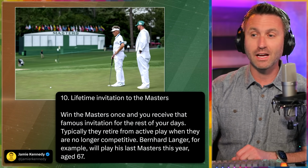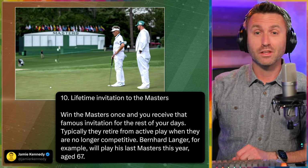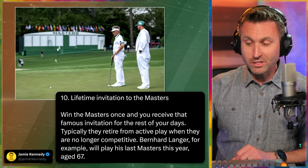Number 10, you get a lifetime invitation to the Masters. You kind of hope so, right? If you get membership to Augusta, then the invitation to the tournament annually is part of the deal once you're a champion. You win the Masters once and you receive that famous invitation for the rest of your days.